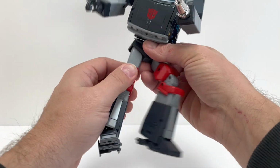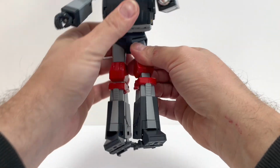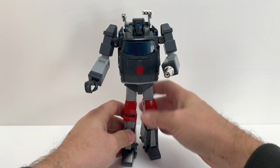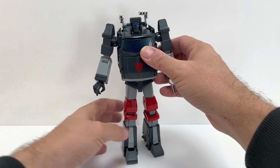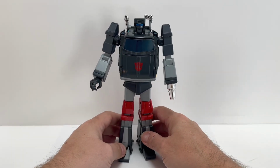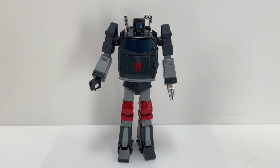Let me just straighten his legs out, get his waist straightened, get his knees straightened, and have him just kind of stand up like normal. So if he just kind of stands like that, let's get him in a more neutral pose here. You can definitely see what I'm talking about. He's very, very long. And I'm not sure if that's how he looked in the cartoon or what. I don't really remember him being this sort of long, elongated. Anyways, it's not bad.